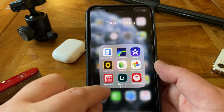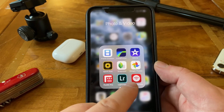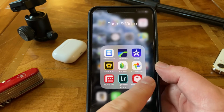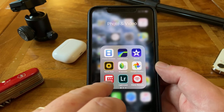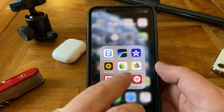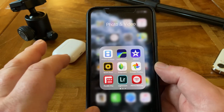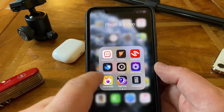Filmic Pro is absolutely a must and a great app for professional video. Adobe Lightroom is the best photo editing app, and the Filmic Remote. What that means is you can have one iOS device using Filmic Pro to do the video recording, and you can then use another iOS device, so it could be your iPhone or iPad, to have all the controls on the screen, and you use that device to actually control everything. You're making all the adjustments, and that's very clever.